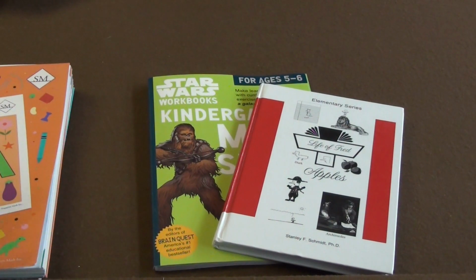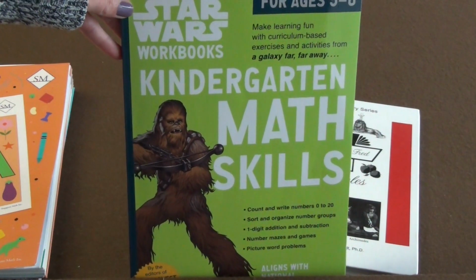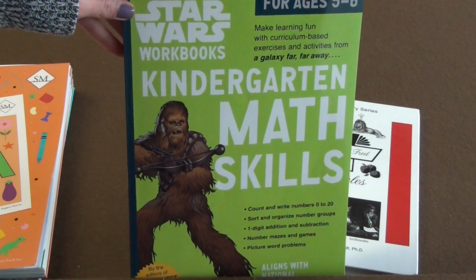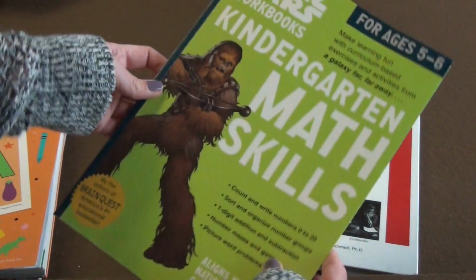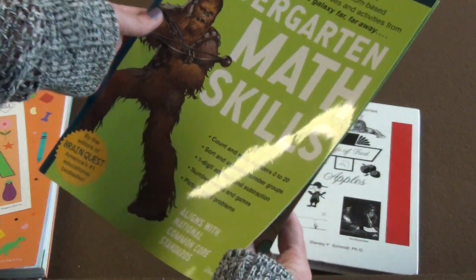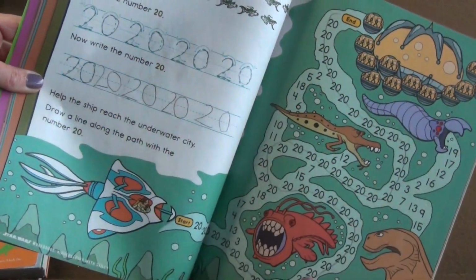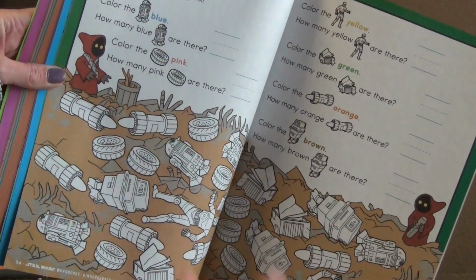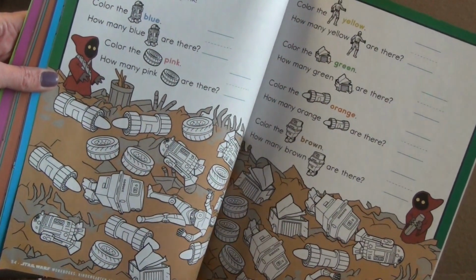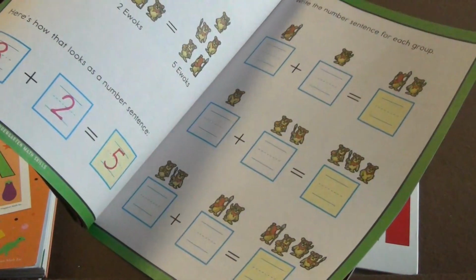The other 2 resources that we used for math is a workbook that we would just use occasionally on non-school days or just on a day where she was feeling like something Star Wars. And so this goes through the numbers 10 to 20, a little bit of addition, a little bit of subtraction, and there's some games in here. And so they would just practice the number, do a little activity on the other page. Then back here, you can color. She's not a huge colorer, so she kind of skips this page. And then we haven't finished all of it either. And then at the end, it does some subtraction, but it all is Star Wars, and so it's really fun.